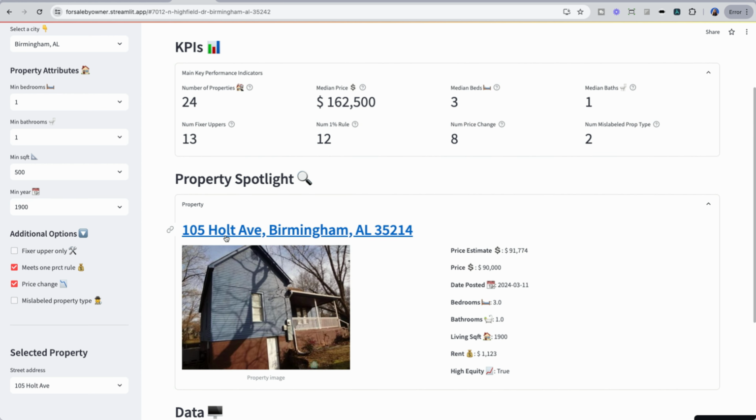One of them being 105 Holt Ave, Birmingham, Alabama. The price estimate is pretty close to the price that's being sold at. 3-bed, 1-bath, living square feet, 1,900, which is actually pretty large. I would assume here there could be some sort of added bedroom, or maybe at some point it was 4 beds. Rent, about 1,100, so we could see how that meets the 1% rule. And high equity is true.